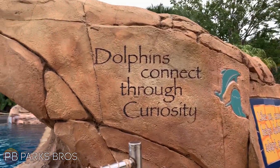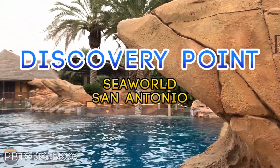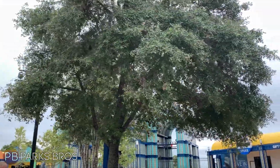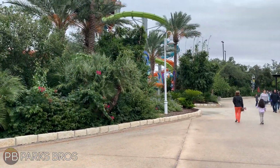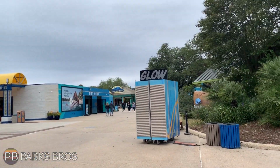It's Drew here, and today we're at SeaWorld San Antonio, and we're going to give you a quick tour of everything there is to discover at Discovery Point. So just to give you an idea, here's the front main gate to every park over in this complex. Aquatica's entrance is right here, and SeaWorld San Antonio is over by that welcome sign over there, and then Discovery Point is over here.